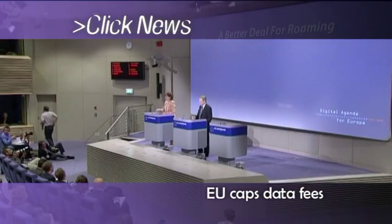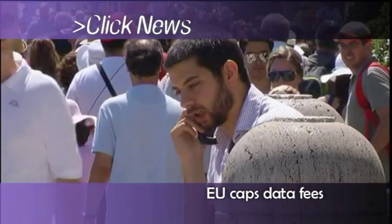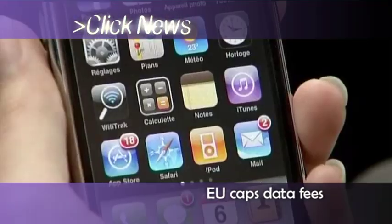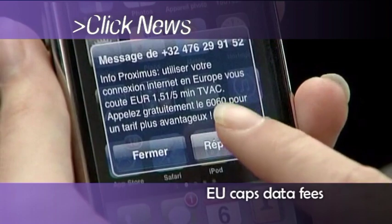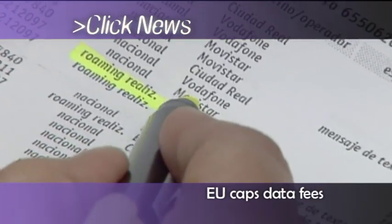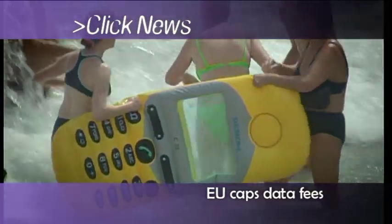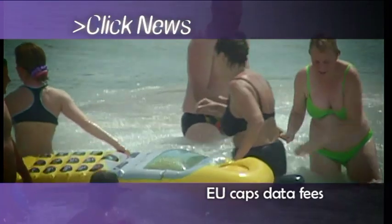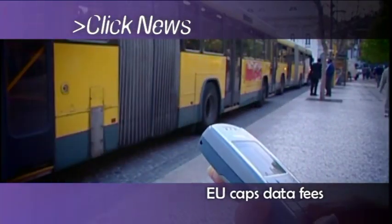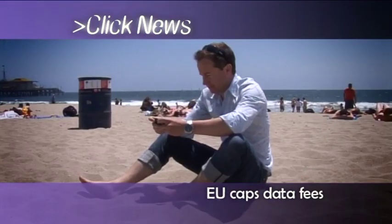What many see as rip-off data charges for using your phone abroad is to end in Europe. For the first time, the European Parliament has voted to cap data charges for European users when travelling within the EU to 59 pence per megabyte. Under the changes, which come into effect in July, the maximum cost of making and receiving calls and texts will also fall by around 20%. Next year, data caps will fall further, and customers will be given the option of signing up with a different operator while retaining their own number while travelling in the EU.